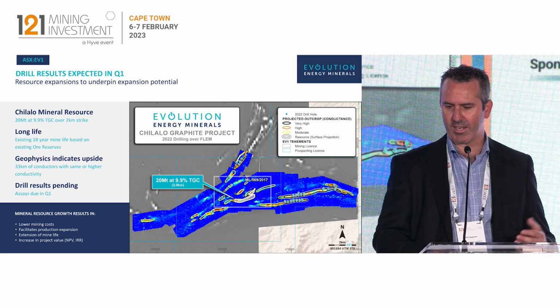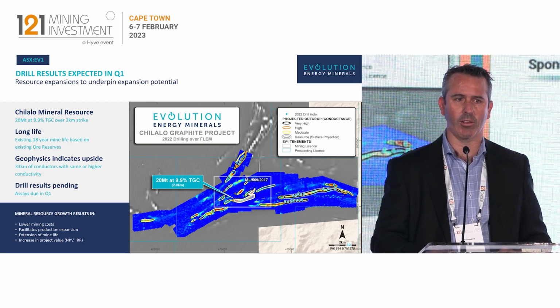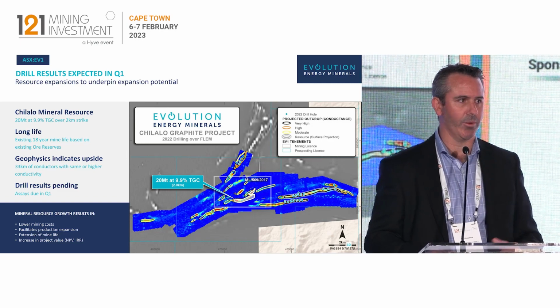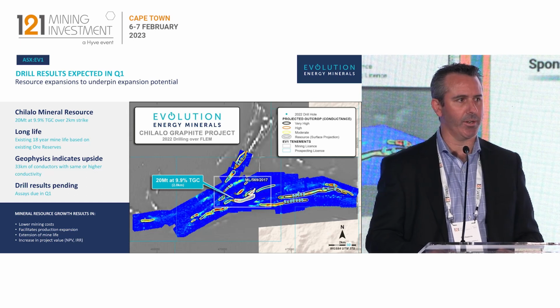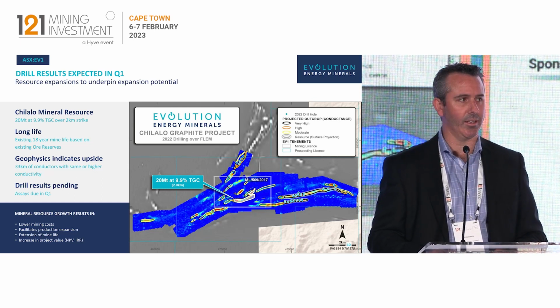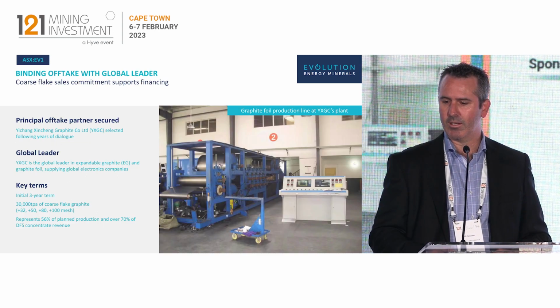And 6,000 metres of drilling, you can see in the middle there, the little white outline, that's the 18-year mine life on our mining licence. But there's 33 kilometres of conductors that we also know are graphite. So you can watch for the next 4 to 6 weeks as the results come out from that. But certainly the visuals are demonstrating very good graphite in these holes.